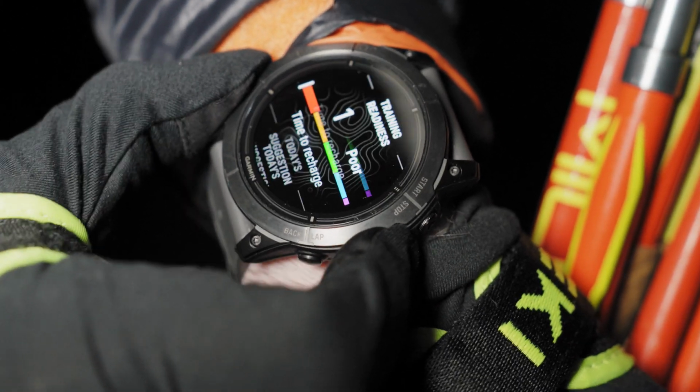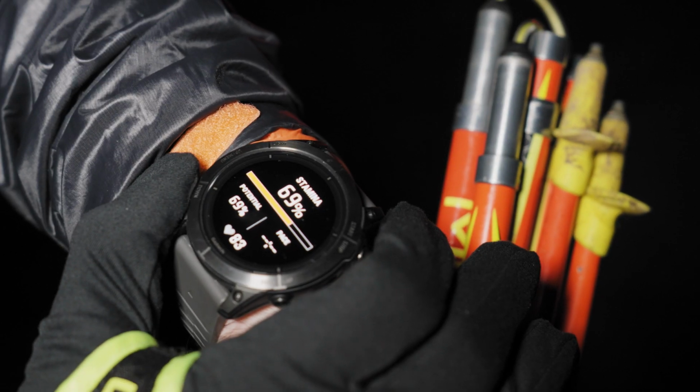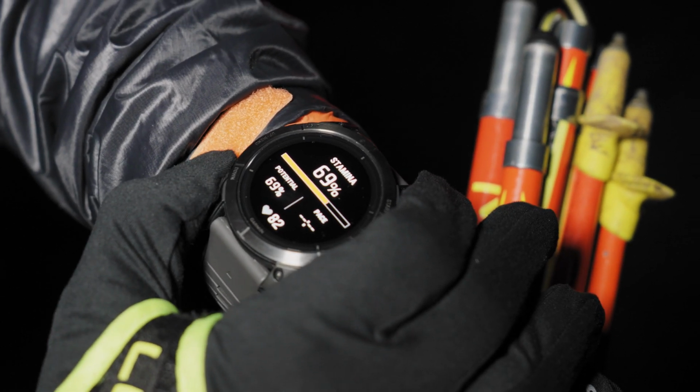1% training readiness. It's suggesting a rest. That's not happening. My stamina when I finished my first lap was 51%. So the rest that I've got, well, it's not been great. You can tell in my voice, it's not been great. It has recharged my stamina up to 69%. So, well, I've only got one more lap to do.